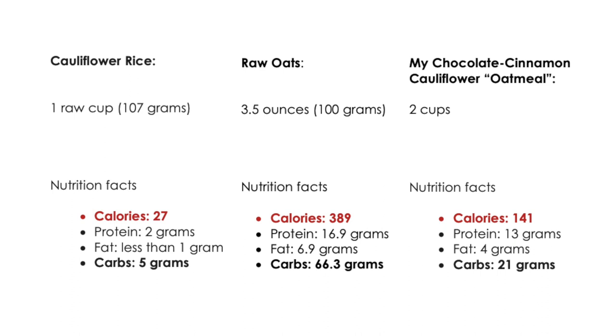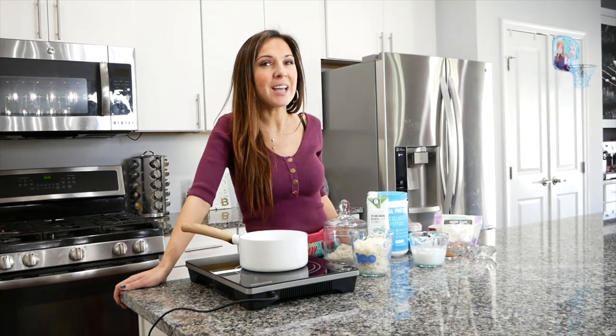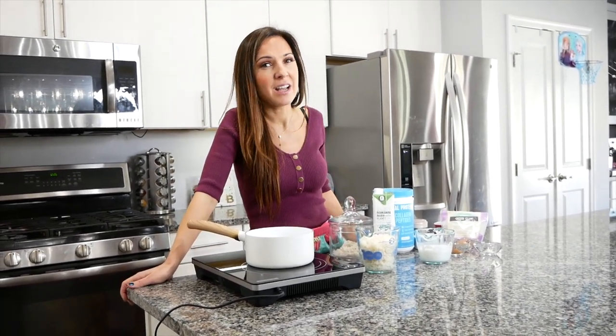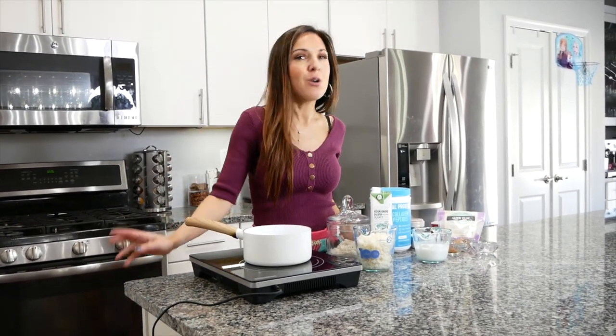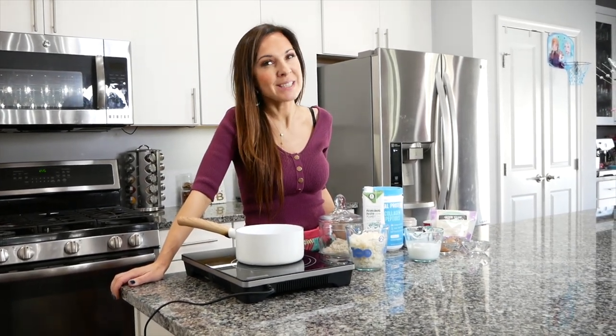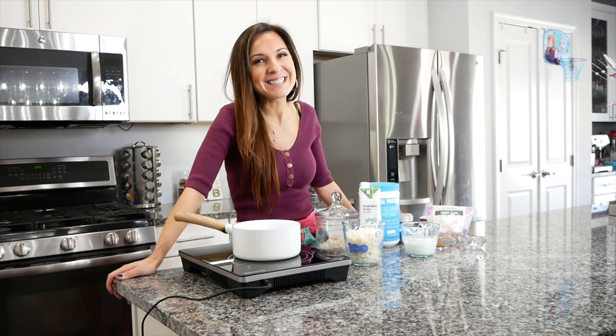Before I start cooking, I wanted to show you something. Look at nutrition facts for raw cauliflower, raw oats, and my chocolate cinnamon rice cauliflower oatmeal. You must be surprised, right? My 2 cups of chocolate cinnamon rice cauliflower oatmeal has almost 3 times less calories and 3 times less carbs than 1 cup of raw oats. Isn't that amazing? So, if you are looking for low calorie, low carb recipes for breakfast, this video is for you. I'm getting hungry, so let's get started.